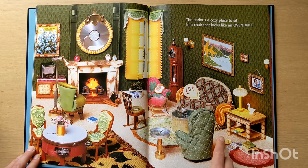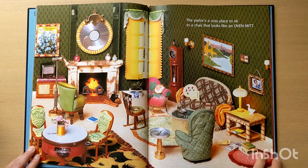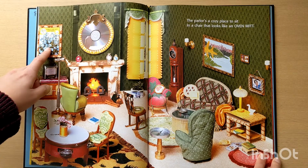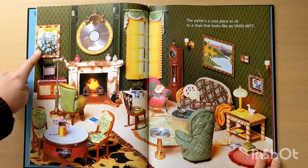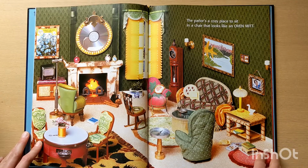I noticed that next to the oven mitt chair on the floor, there's a cushion that is definitely a ravioli, and there was another one on the couch. I also noticed that in this picture frame, there is a packet of seeds for forget-me-not flowers. That does make a pretty cool picture though. All right, let's check out the next page.